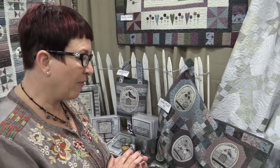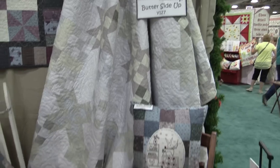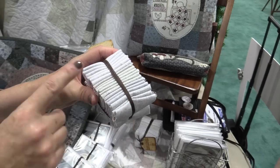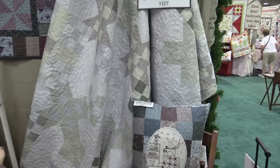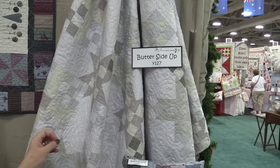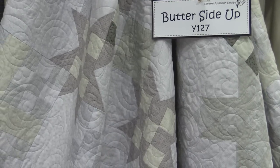Now the other line that I have coming through, which is really exciting, is an extension of my bread and butter line. So we've added 18 colours. There's 6 grey, 6 cream and 6 white, so 6 different prints in 3 different colourways, and we've mixed it for butter side up. We thought that was a very appropriate name for the line. We've mixed it with some of the existing neutrals in my collection, and I think it's come out very, very effective. I love that.